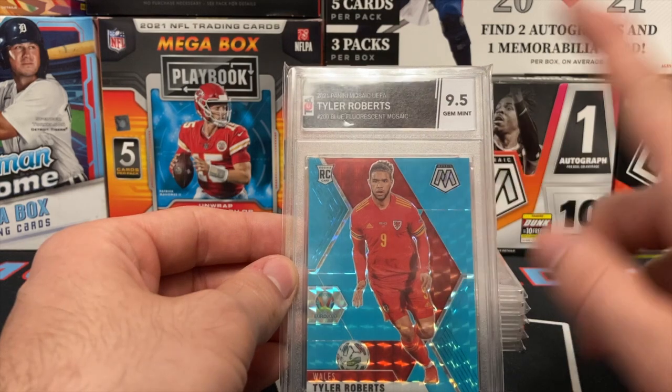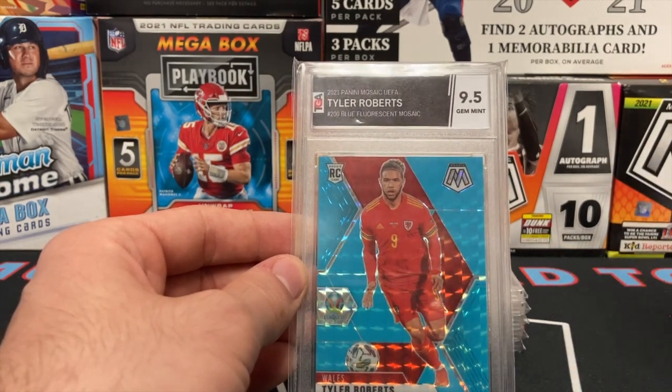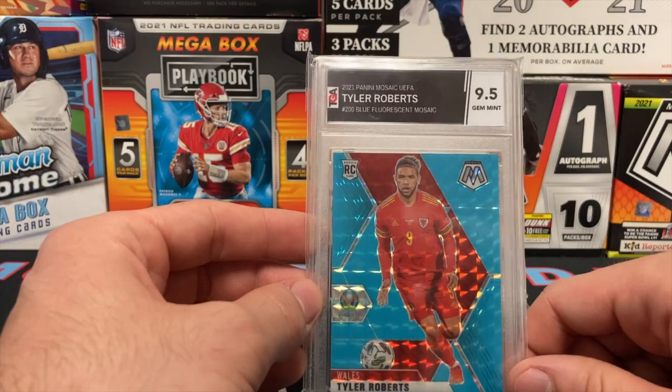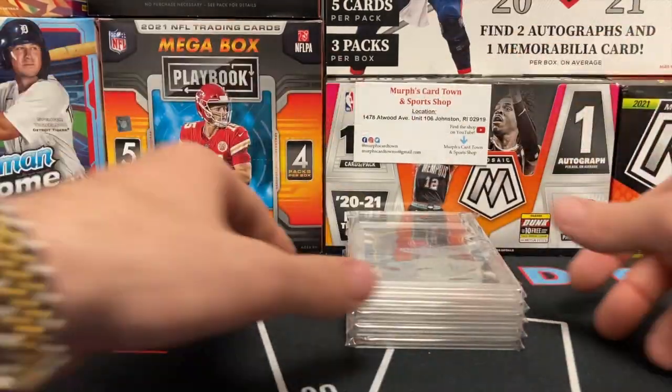Because the pink fluorescent's out of 10, which I do remember from the Karis LeVert that we had in our last submission review. But, oh, that card is so clean at a 9.5. I'm going to put it over here because it's going to be one of the top cards at the end for the outro.